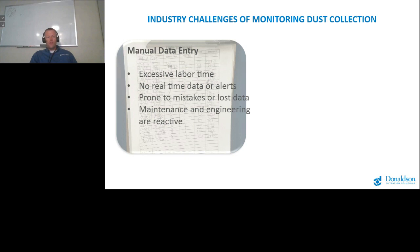The even bigger piece is you're not getting any real-time data. Obviously, this is not coming in real time, and it's not helping your maintenance teams move to any kind of condition-based maintenance where they're trying to be proactive of their maintenance and react quickly and getting alerts when things are wrong. So your maintenance stays completely reactive when this is how you collect data.